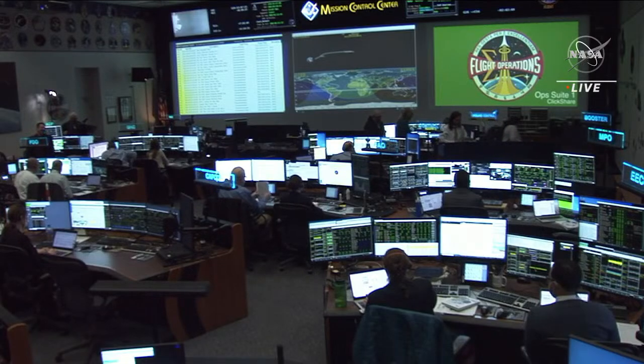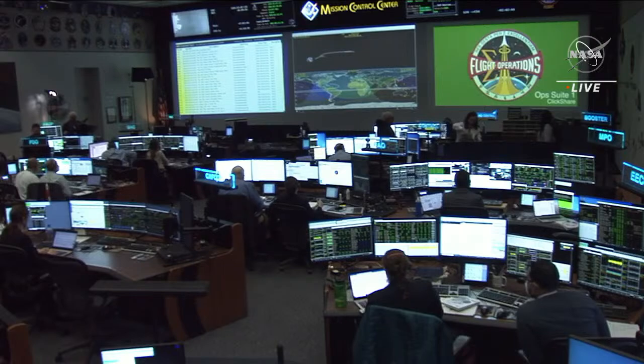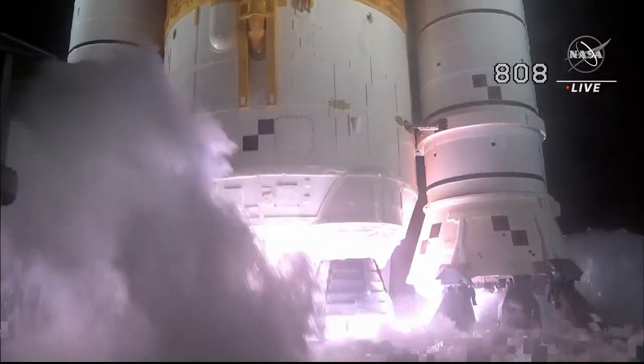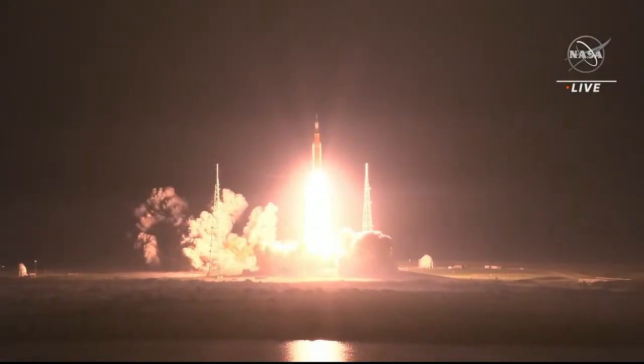1:47 a.m. Eastern. Let's take a quick look at that launch. Engine start. 3, 2, 1. Boosters in ignition. And liftoff of Artemis I. We rise together back to the moon and beyond.